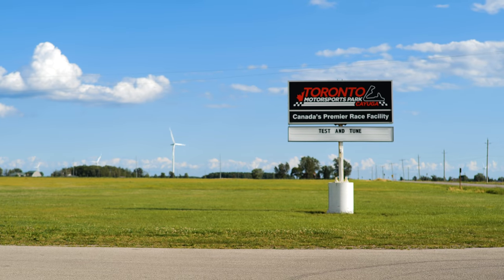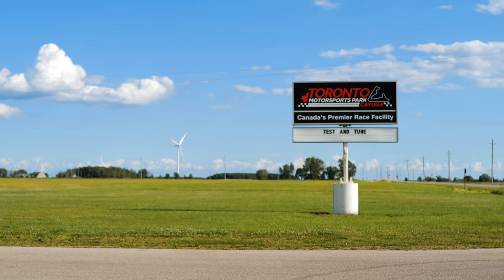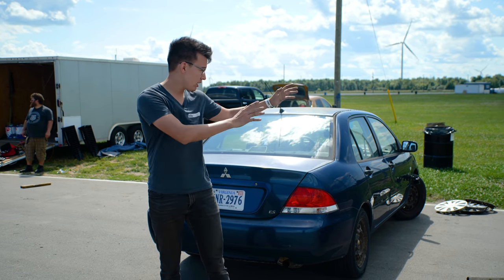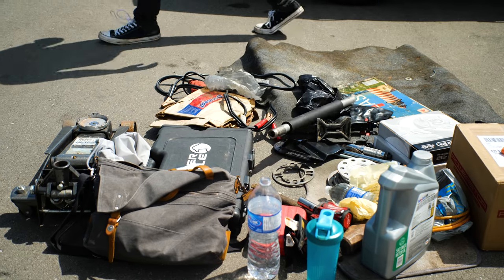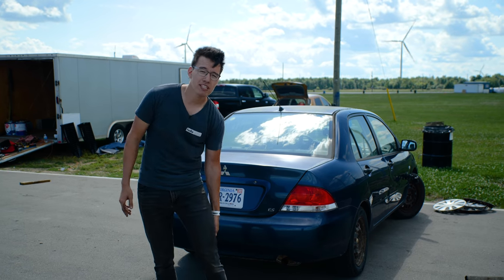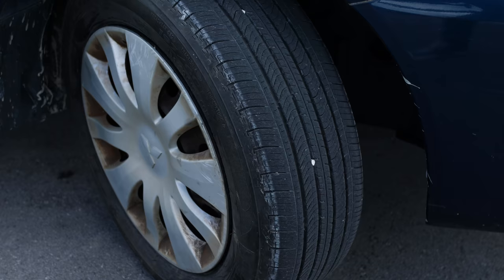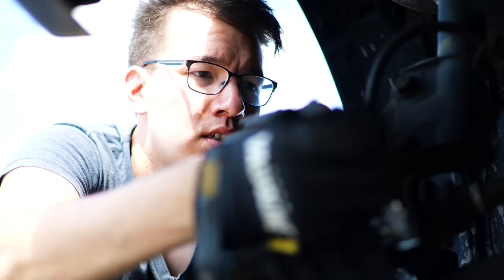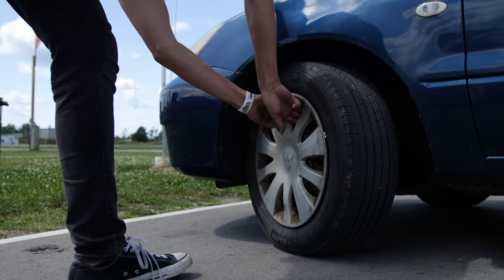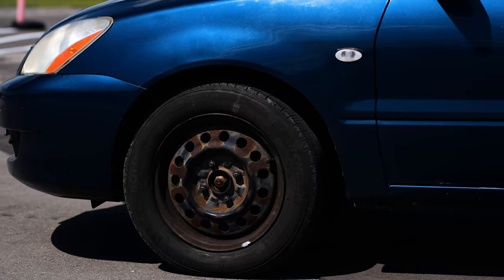So we are here at the beautiful Toronto Motorsports Park here in Cayuga, Ontario. We made it here successfully, a 10-hour drive, not too bad. So we took all the stuff that we had in the car out of it so that we can go out on track. We're about to go do some laps, basically in stock form. So stock all-season roller tires, stock brake pads for the street, stock brake fluid, stock rotors. We're gonna see how it does and then bring it back in and make a few adjustments.